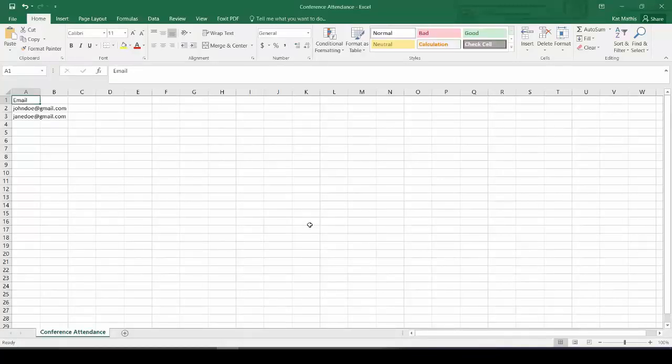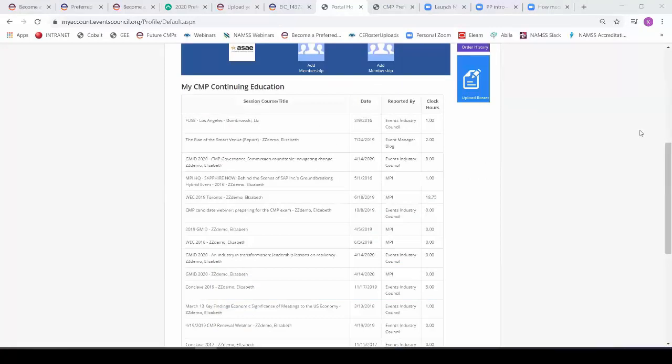It is important to note that it is the responsibility of the individual CMP or future CMP, not the Events Industry Council or your organization, to ensure that the email address provided to your organization matches the email address the Events Industry Council has on file in the individual's online profile. In order to upload the attendance roster, you must now log in to EIC's portal system. In order to upload the CE roster, you must be listed as your organization's primary admin contact. If you are not, please reach out to preferredproviders@eventscouncil.org.